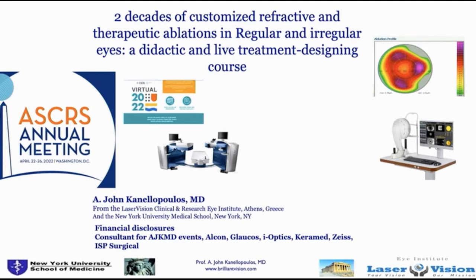The sample cases that I have here are just naïve virgin myopic eyes, so how to do a simple myopic eye with a customized ablation, topography-guided Contoura. How many of you practice in the U.S.? So we have half of you U.S. practitioners. So Contoura in the U.S. Virgin hyperopic eyes, this would not apply for U.S. colleagues because topography-guided has not been approved for hyperopic corrections here.